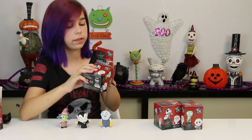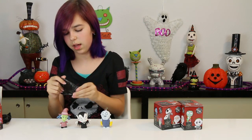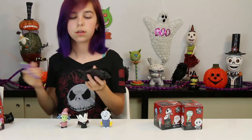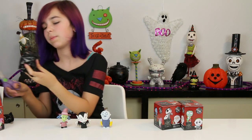So far I'm really liking these. Really enjoying them. Well, you gotta enjoy everything Nightmare Before Christmas. You just can't help it. Everything Nightmare Before Christmas is awesome. Just like my shirt. Yeah, I got it at Disneyland. I really like it. It's one of my favorite shirts.